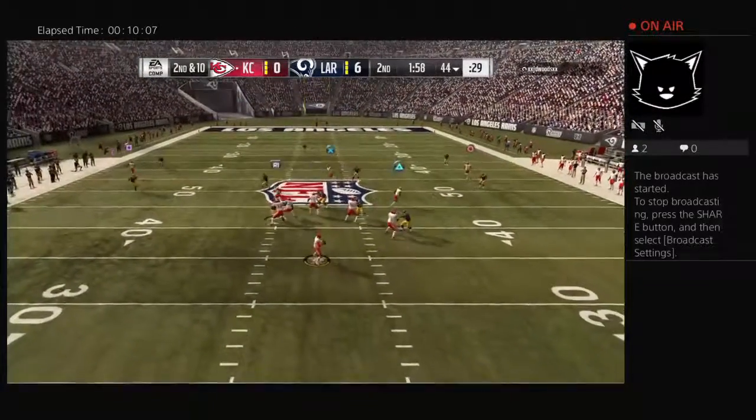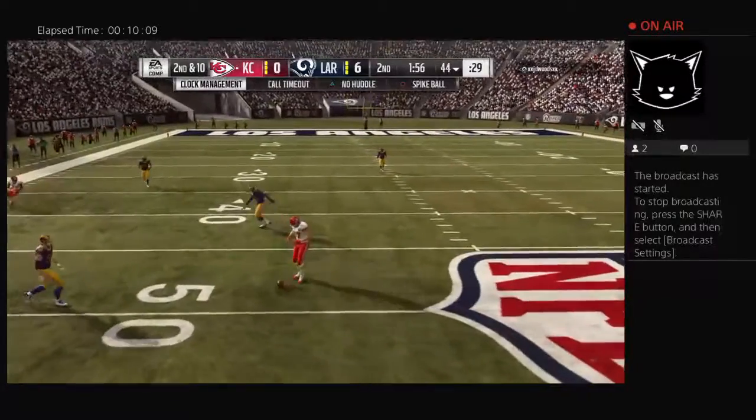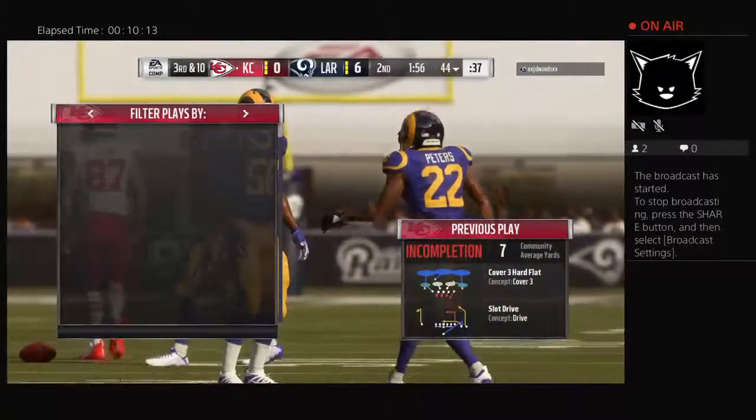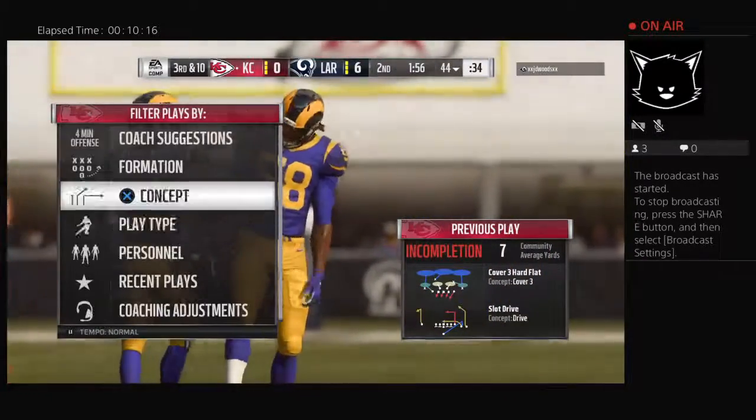Now Mahomes throwing on second down, over the middle, and it's incomplete. Travis Kelce, the Pro Bowl tight end, the intended target. And now it's third down.